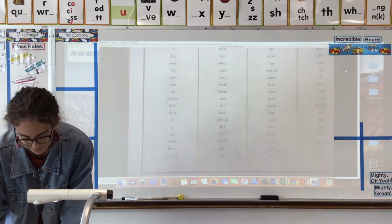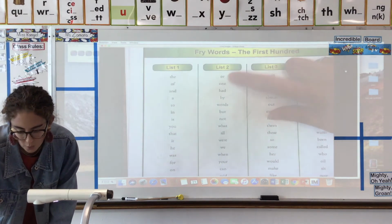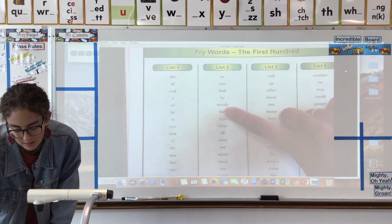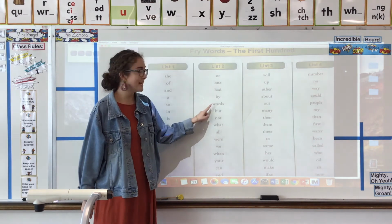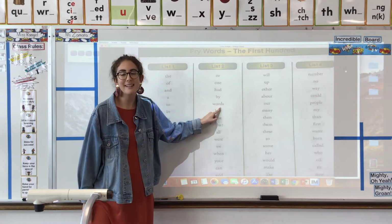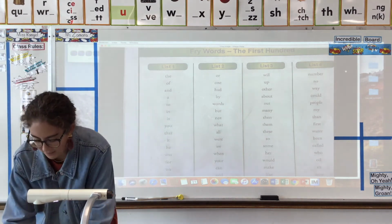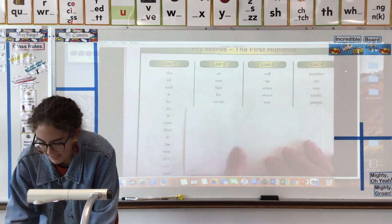Here we go, let's see. From, I'm going to move on to list 2 at the top. Or, one, had, by, words. Oh, did I make a mistake? This is words. Words. That's a tricky one. So again, I wasn't able to read it automatically on my own, so I need to make a flashcard for it. So I'm going to take another blank card, look at what I need to practice, and write it out.